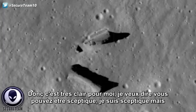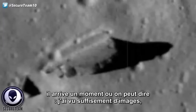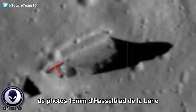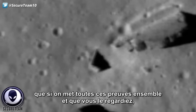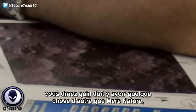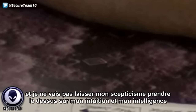I mean, you can be a skeptic. I'm a skeptic. But there comes a point in time when you have to say, alright, I've seen enough images, I've seen enough footage, I've seen enough Apollo video, I've seen enough Apollo film footage, I've seen enough 16mm Hasselblad photos from the moon showing these structures, and there's so many of them. You put all of this evidence in a big pile and you look at it and you say, there has to be something more to it than just Mother Nature.